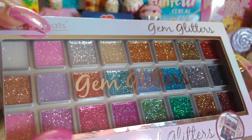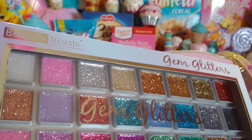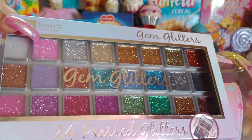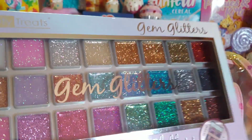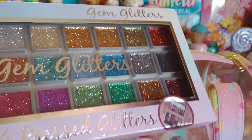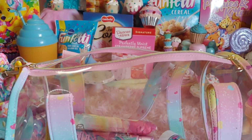And I got these little glitter set right here. The gem glitters are called. And this is from Beauty Treats. And I like Beauty Treats. I bought several makeup items from there. And I just love all the glitter to it. It's so pretty. And I will go into detail a little more about it because I'm already at 18.